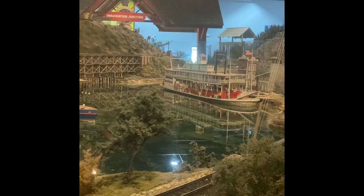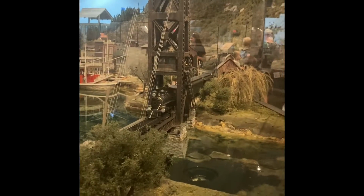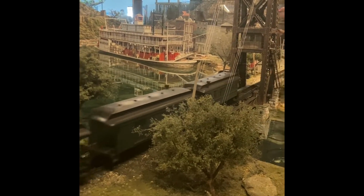Down there, we have this lake right here. Boats. There's a trestle with the train. Cool. Can you find the dinosaur now? Oh, look at way up there.